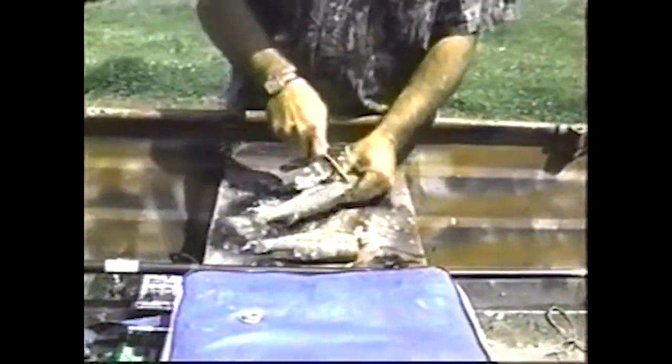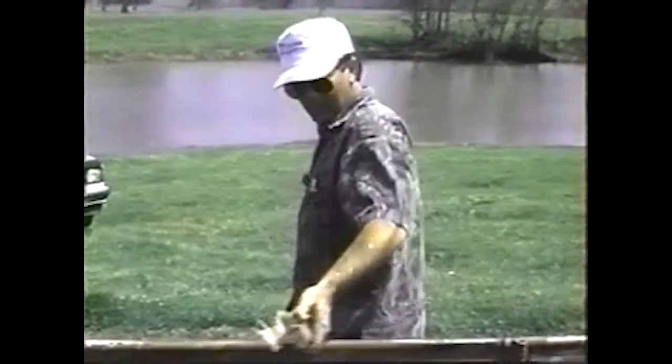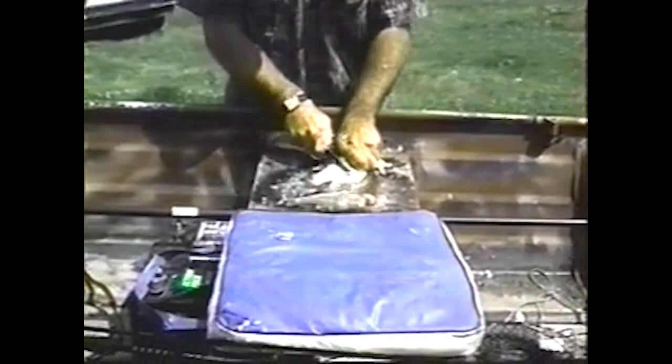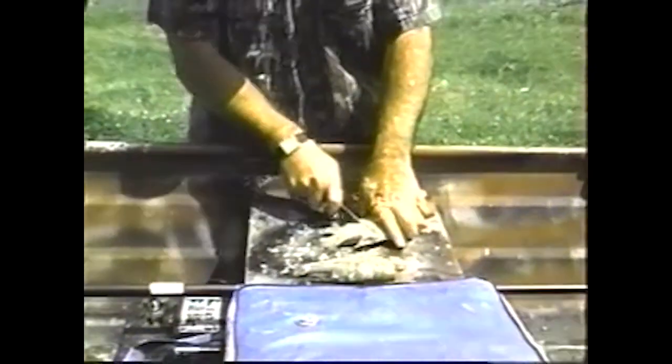What you doing there, Byron? Nicky, I'm scaling the fish right here in the boat. Yeah, and we'll just hose that out when we get home, right? Yeah. I'm scaling them right here, Nicky. Then I'm going to go down to the bayou, and I'm going to wash them off in just a minute.